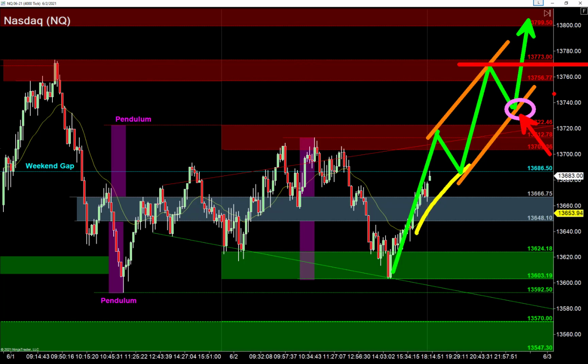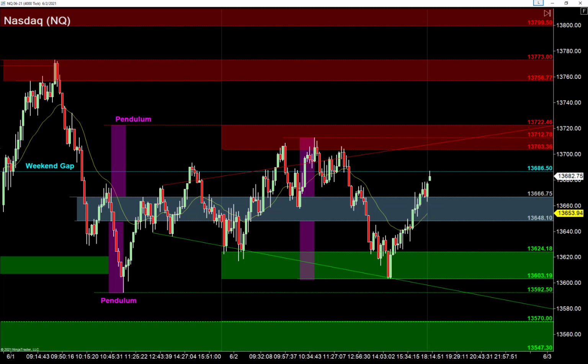Okay? Again, focus on trap entries. Again, this is a 4,000 tick chart. I'll drill down to like an 800 tick chart. On the Nasdaq, I wouldn't recommend going anything faster than like a 618 for the entry time frame on the Nasdaq.